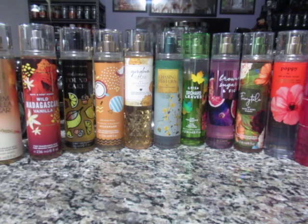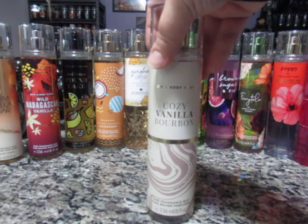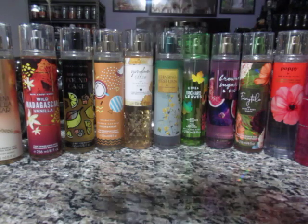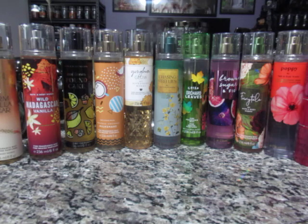Speaking of vanillas, this was released last year. This is Cozy Vanilla Bourbon. This is the version I have. Unfortunately, Cozy Vanilla Bourbon is not available here in Canada, online or in store. This did come back, and it is repackaged as an online exclusive in the US only. But luckily I did pick it up in the Fine Fragrance Mist last year to enjoy. Scent notes are warm bourbon, dark fruit, vanilla liqueur.